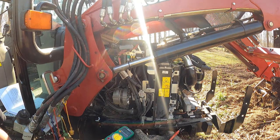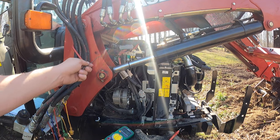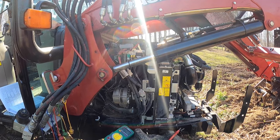Well, it's not the starter. Based on that, it's not the starter. So that gives me some information. I'm assuming these are reversed and this is actually the starter relay. Hopefully I didn't mess anything up when I bypassed that one. All right, I think it might be time for a service guy.